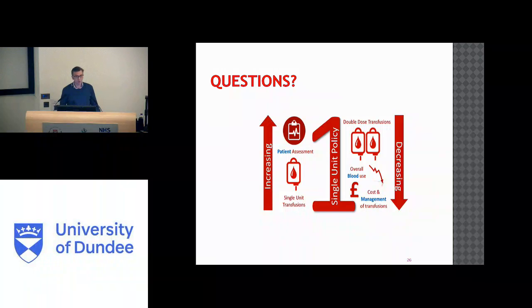Are there peaks and troughs? Are there times that you should donate before, like Christmas? Yeah, absolutely. There are social media campaigns and things in the run-up to summer holidays, and the same before Christmas, to try and make sure that we have enough donors coming through the door to cater for the needs of the patients.